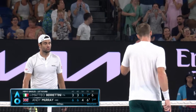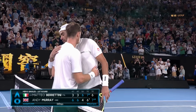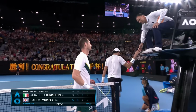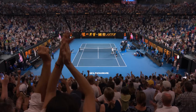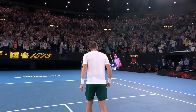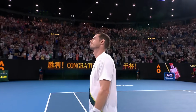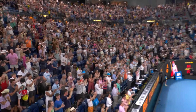Game, set, match Murray. 3 sets to 2, 6-3, 6-3, 4-6, 6-7, 7-6. An extraordinary match deserved an extraordinary way to finish it. Fortune favours the brave and the courageous, and Murray has that in abundance, and he's shown it today. A welling up of emotion, I'm sure. A magical match. Another indelible memory for Murray here in Australia.